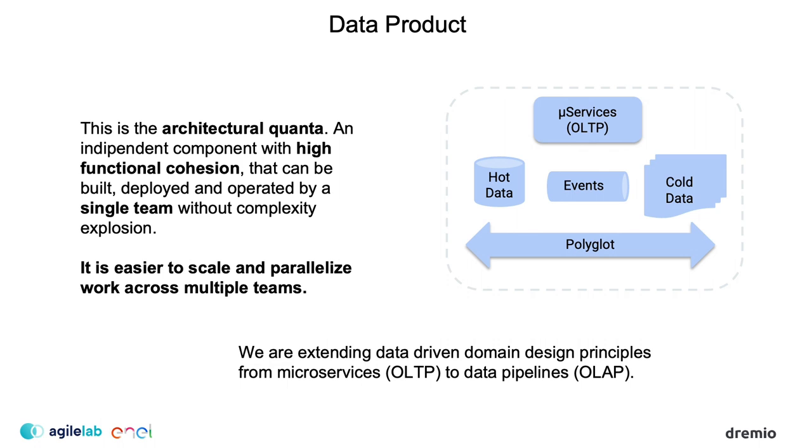They work with it. They have support from the business, the people who actually understand the data, the people who have the knowledge of what kind of value they want to bring. And this quanta is deployed and operated by that team without the complexity explosion that comes from having a team having to manage a growing number of data pipelines, and having increasingly less time to manage every single one of them.